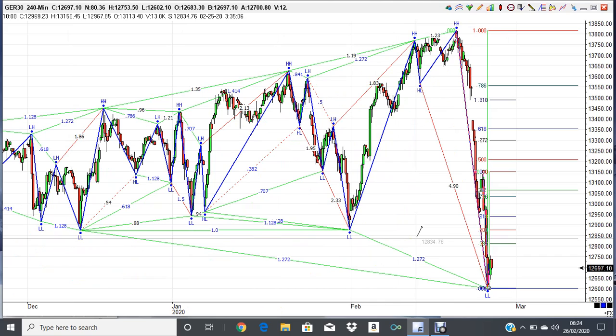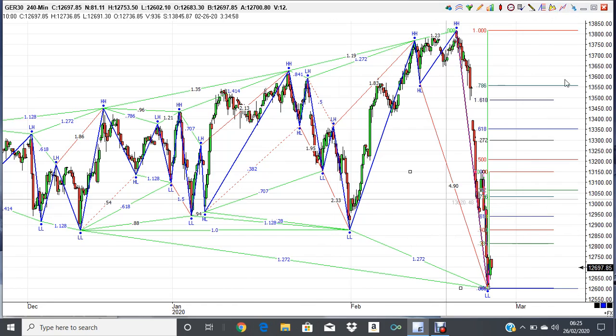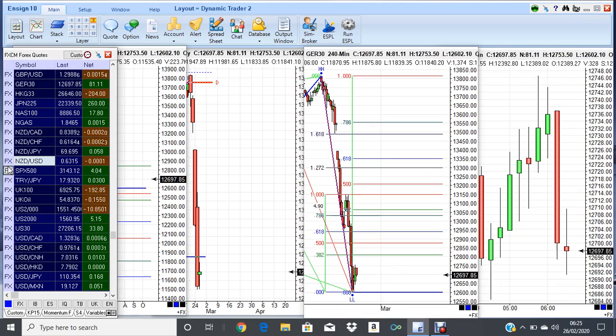We have got this low here, which is slightly lower than that, so you could argue we've got a 5-point expanding reverse wave, which you could expect it to rally off. If we have a look at what's going on in Asia quickly, you can see that the Hang Seng's, sorry, Hang Seng's down. Nikkei's up 166.